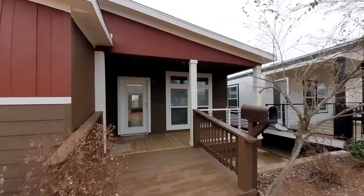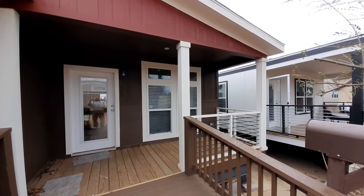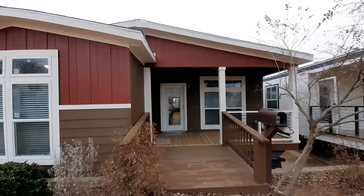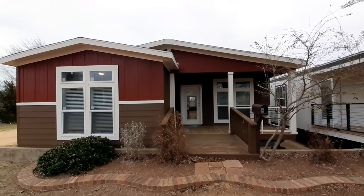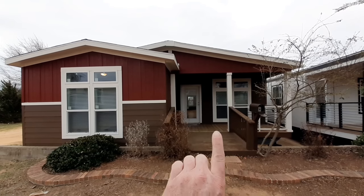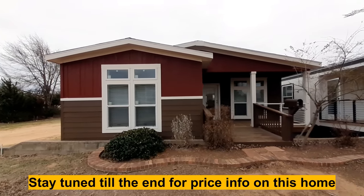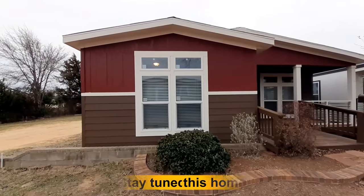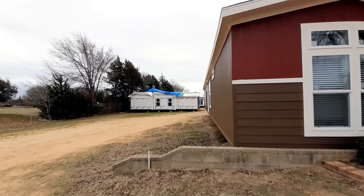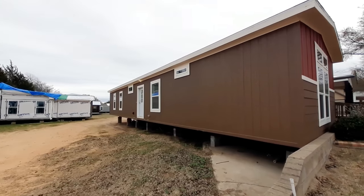And I got this really nice home called the McKenzie. It's got a front porch, it's got a back porch, it's got a really unique floor plan. What I really like about this one is you can see it is a double wide, but it goes this way instead of this way with the floor plan layout. So really nice layout. Now when you first walk in, it is kind of an open floor plan still, but all your bedrooms are on one side of the home and it looks really good. I love the way they did the layout on this one. I know y'all are gonna like it too.